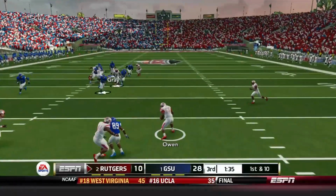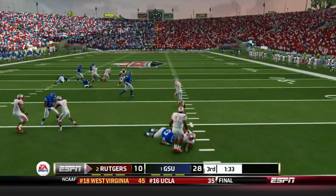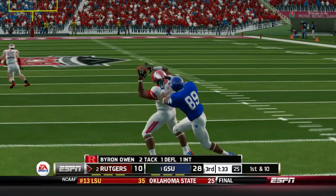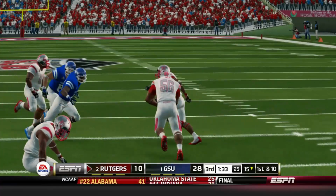Tries to fit it in there, but it's picked off. INT puts him in a position to make this a game. Yeah, they really needed that. That's a huge boost to morale.